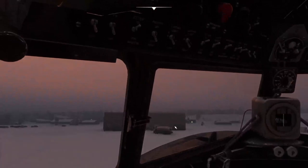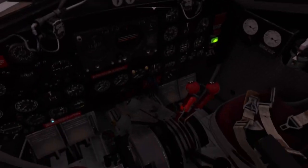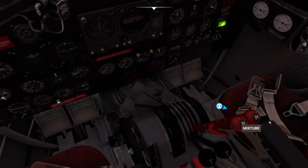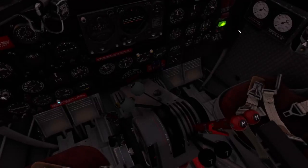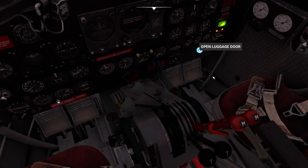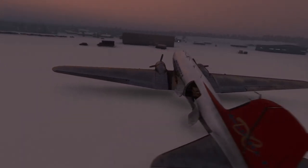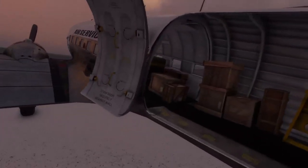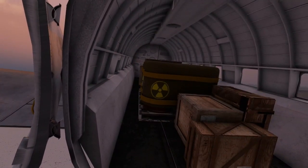Set that parking brake. And let's make sure some of these things are off. Turn off all those. Let's go ahead. Let's pull these back. Alrighty, there we go. So the aircraft is all shut down. We're gonna open up our doors back there. Now, they can come and grab all these flowers that we have back here and the non-hazardous material that we have as well.